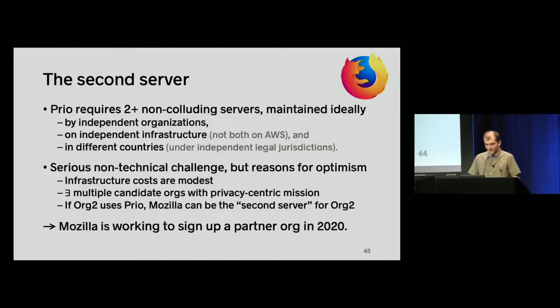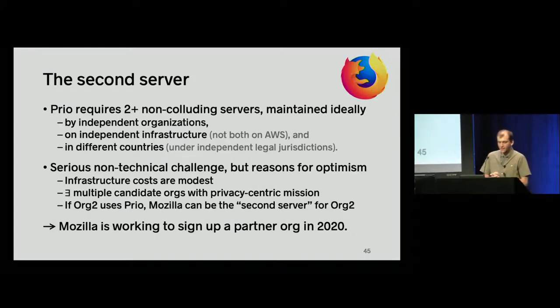So I've been mentioning this second server a few times. The real question is, who is this going to be, the second server? So Prio, as I mentioned, requires two non-colluding servers. The privacy property says the user's privacy is protected as long as an attacker doesn't control both servers. So if Mozilla controls both servers, this is not very interesting. So ideally, we'd have independent organizations on independent infrastructure, so not both on Amazon VMs, and in different countries, perhaps to get some independent legal jurisdictions controlling these servers.